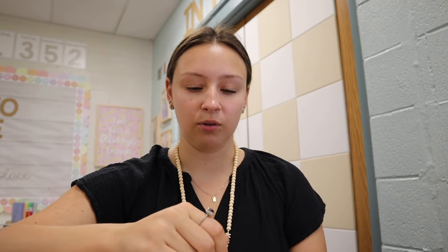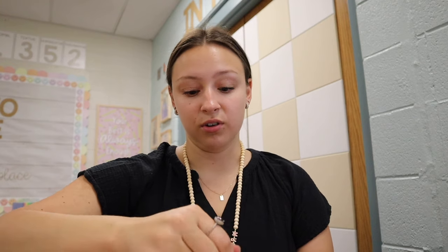I had to set out a few things for our self-portrait project. So I got their little face pads and the construction paper and the frame paper and background paper and all that ready to go. I'll show you that in just a second. But that's pretty much all I'm gonna do this afternoon, and that's all ready.